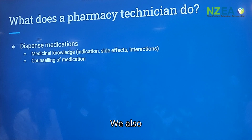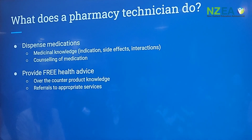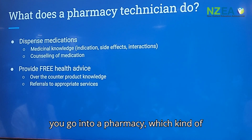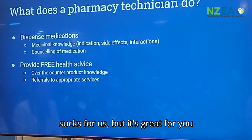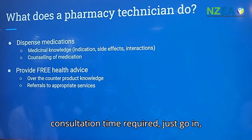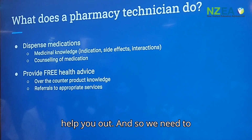We also provide free health advice. So however much you're paying for your doctor, you don't have to pay a cent when you go into a pharmacy, which kind of sucks for us, but it's great for you guys, because you just walk in, no consultation time required, you just go in, pharmacist or pharmacy tech is there to help you out.